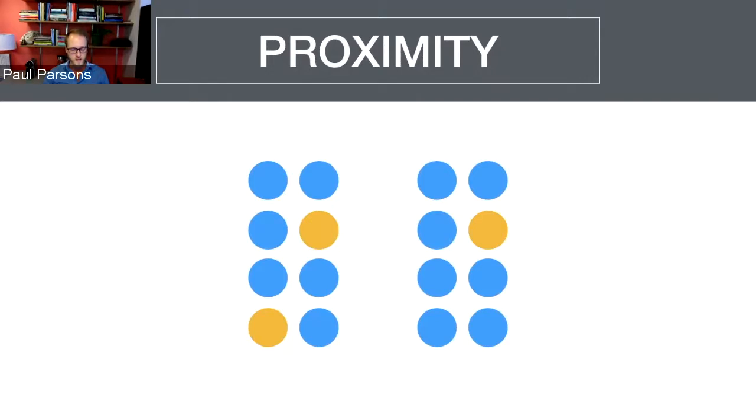So essentially what's happening is your perceptual system is overriding the similarity of the color with the proximity of the elements.